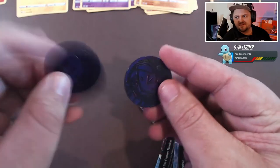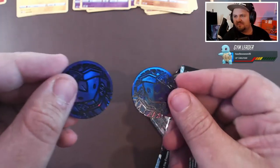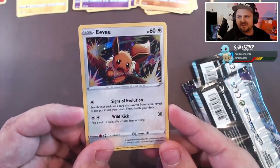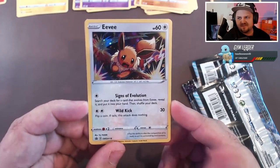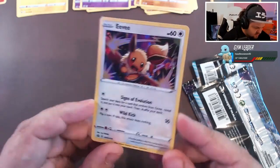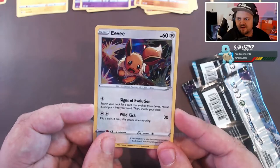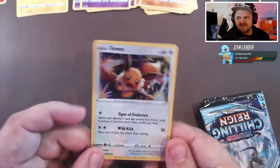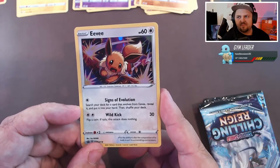Blister packs come with coins, and it seems like for Chilling Rain they all come with Genesect coins, so that's cool. And our promo is this Eevee, which is cool. It looks like they're dodging asteroids or whatever, and they're scared, like, ah! Looks like there's some holo bleed on there too, a little bit right down here. You can kind of see. That's pretty cool. I like that. It's a very, very cute card. It seems like every set has a promo that's an Eevee, and they're all very, very cute.